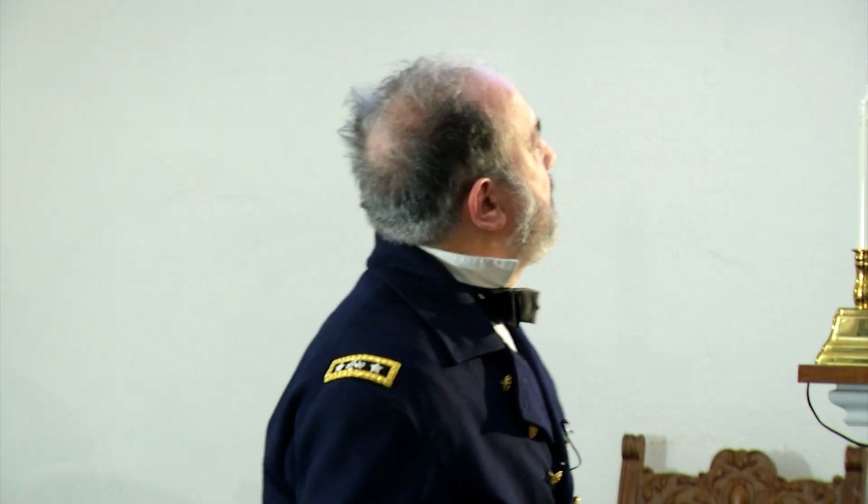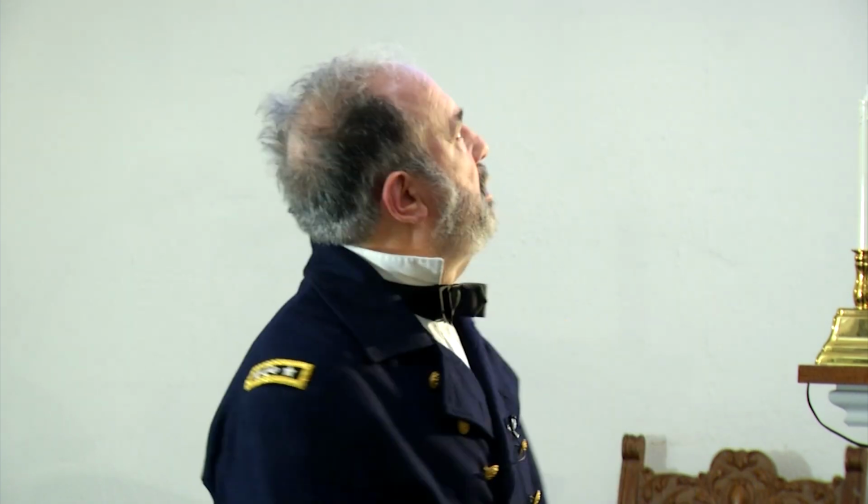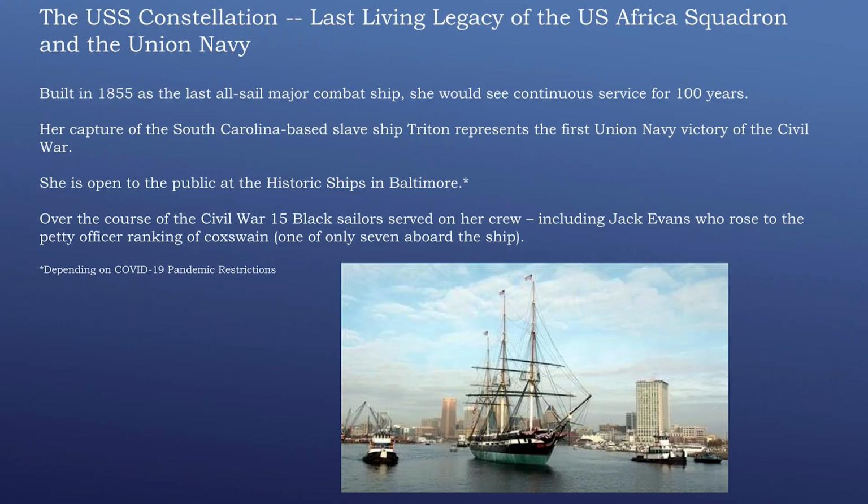So again, these men of the squadron performed an amazing feat. Next slide, please. And again, the Constellation was the flagship during this time, and it's still in Baltimore Harbor. I advise you to go see it. It's a magnificent ship. It has a magnificent history. It's one of the few ships that was commissioned for over 100 years.